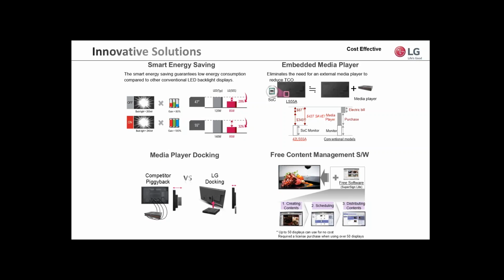So, the smart energy savings. We make sure that each and every one of our small format monitors is Energy Star certified, and not only that it's Energy Star certified, but you also have the smart energy savings, so you're saving actual money with it too. We go further than just having that certification, making sure that at the end of the day we're not only saving the earth, but the customer is actually saving money on electricity. Also, in all of our monitors, we have an embedded media player. That is the ability to run content on the monitor without needing anything separate.